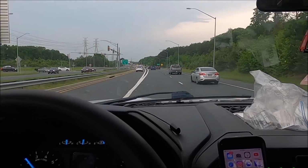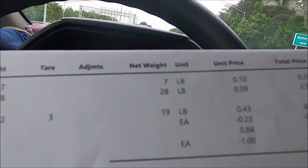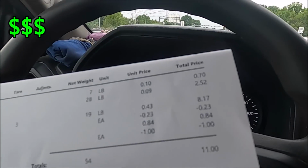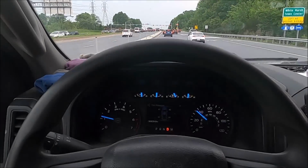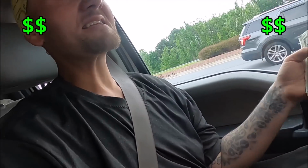Really fast, YouTube. 6,940 to 6,240 was 700 even. It's not a big load. And the non-ferrous I wanted to see: the dirty sink was 70 cents. The stainless steel was 2.52. Wah wah. Aluminum was 8.17. Grand total, 2 scrap runs in a row that were very low. 20.40. The other one was 13. I might have to just delete all this footage and skip to a nice good one.